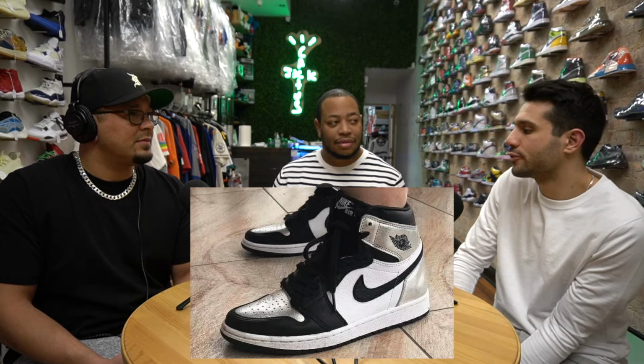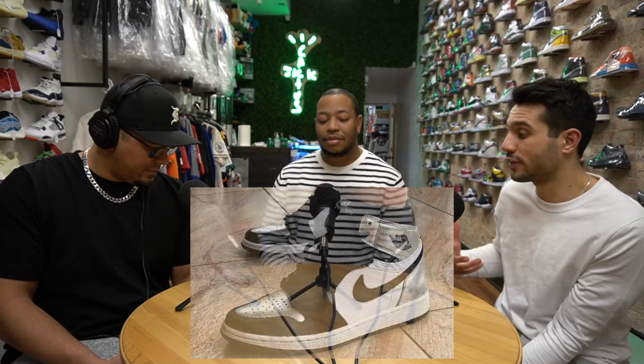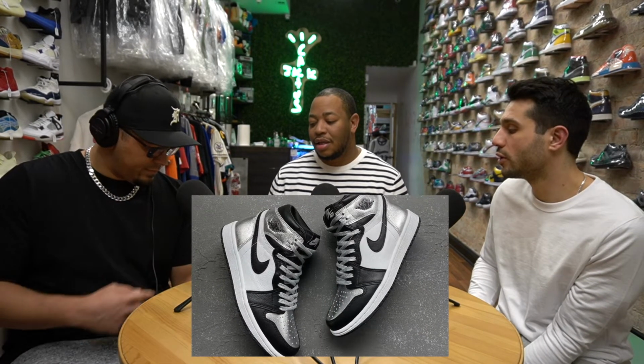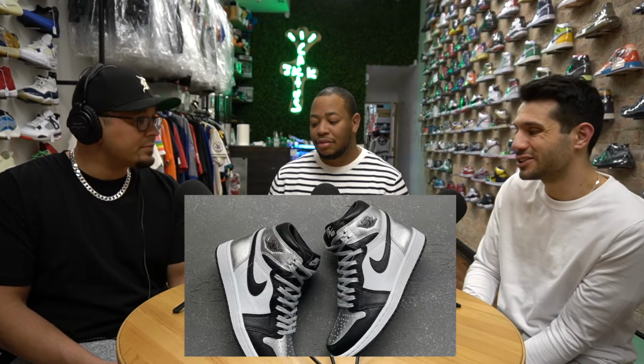Women's sizes never do anything, but the women will definitely appreciate this shoe, kind of like how they like the mocha ones, and the silver really matches well with the black. Great shoe, great release. I don't see this sitting on shelves for very long. Well, it's a Jordan 1. It's not going to sit basically no matter what.